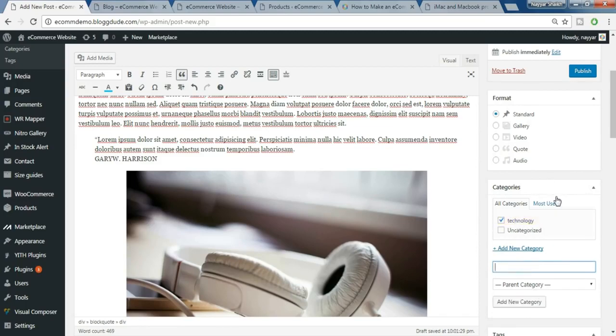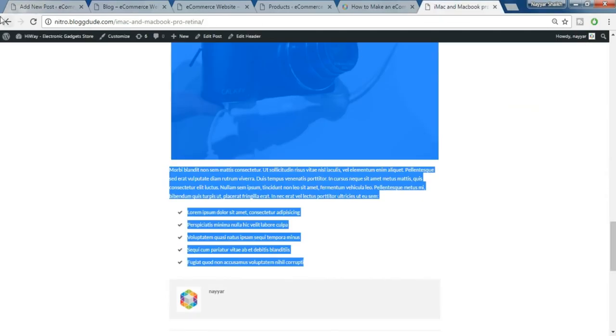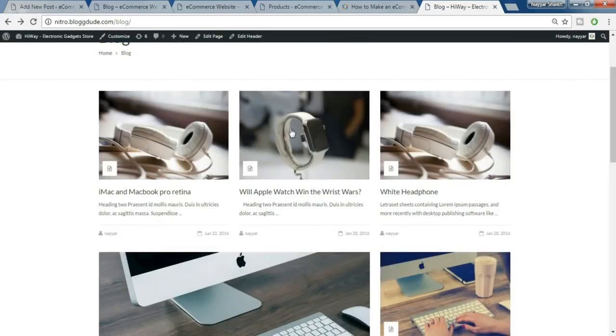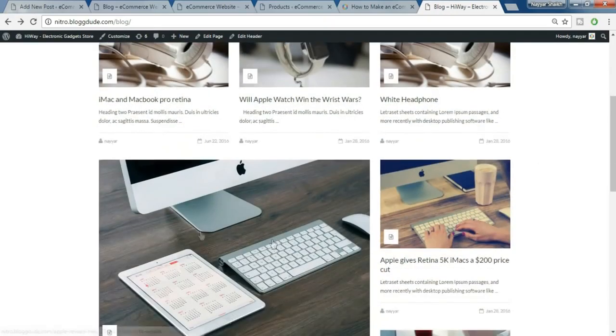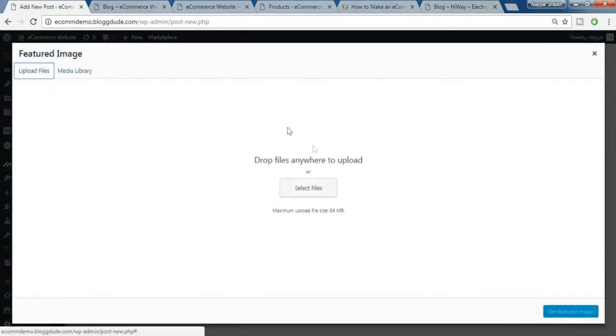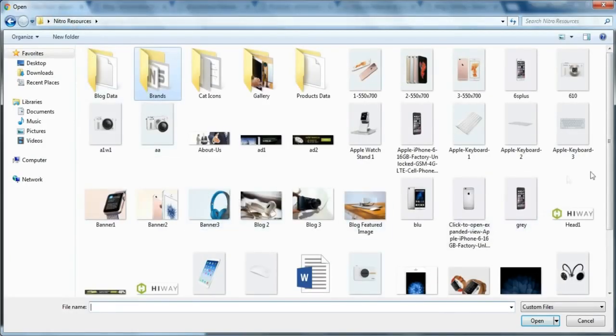We can also add a featured image. What is a featured image? Let me show you. For example, when we see the blog page over here, these are the featured images. So let's upload one, because that is really important. It really beautifies the post. Let's upload one image for the featured image. Let's select this one.